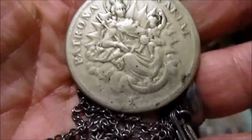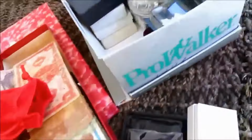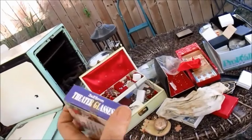Can't wait to go back tomorrow to get the other dresser. Wow. Finding gold. Antique jewelry. The mother lode of gold. Silver, gold. Cash. Jewelry. We haven't been through all this at all, but man, this is paying off royally. Wow. Theater glasses. Remember those? You couldn't see them without these.